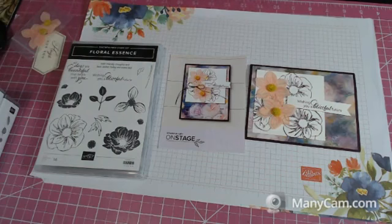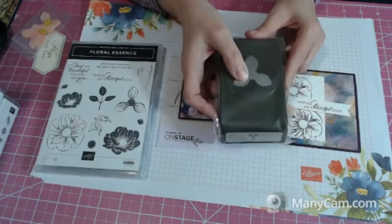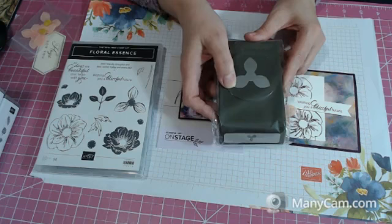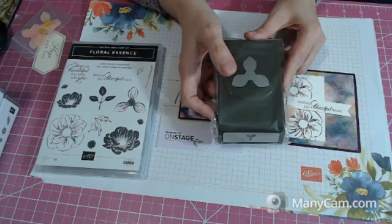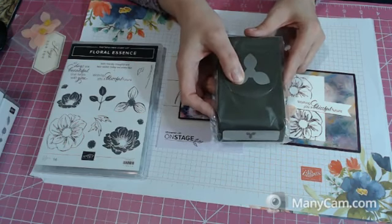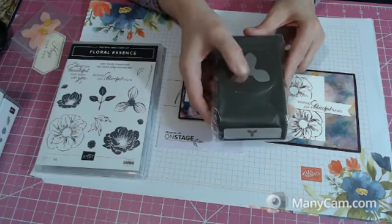This has a punch as well. Okay, here's the punch that comes with this. And I think I saw somewhere in the book. So I've been looking at that book a little bit every day, trying to memorize everything in it. I think you can make a butterfly from this. If it wasn't this one, it was a different flower. No, it was a different flower stamp. But I'm going to try to do it anyway.